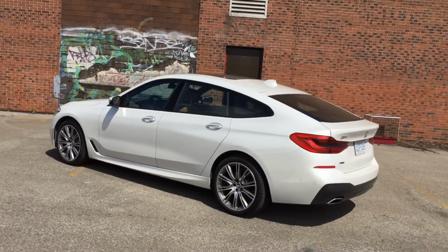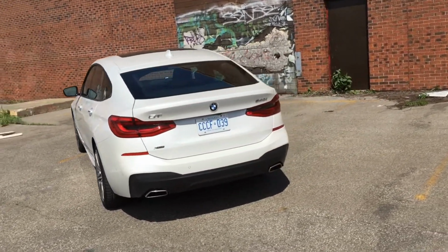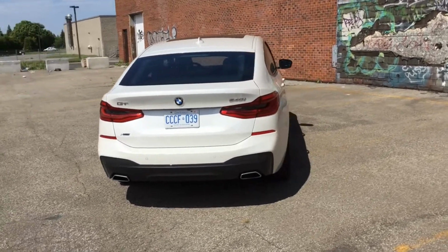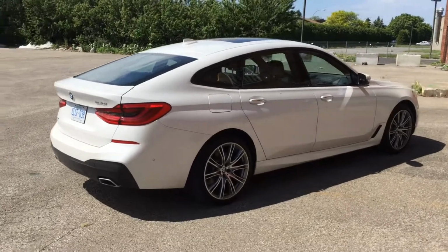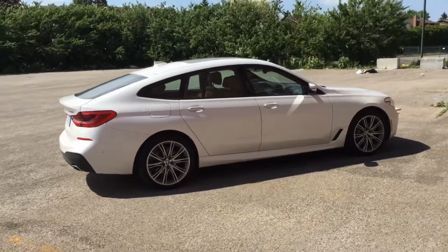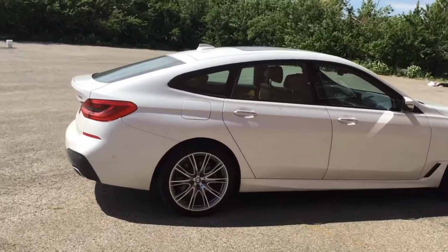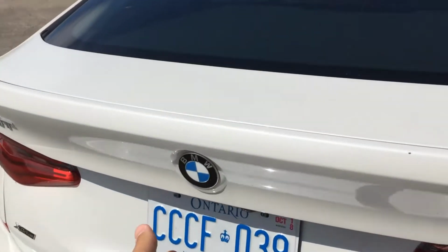Other standard features: air suspension, adaptive steering, soft close doors, heated, vented and massaging front seats, heated rear seats with a rear seat back power function, navigation, panoramic sunroof, power hatch. Geez, and I'm skipping so many. Anyhow, let's get to some of those features.